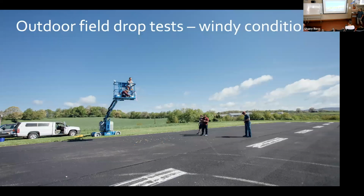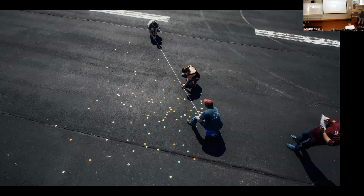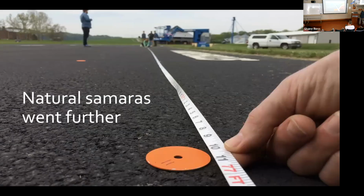And we did some outdoor drop tests because we wanted to get at what is the dispersal pattern. So again, we borrowed a cherry picker and dropped from 3 meters height in different conditions. So we had a low wind day, and this is what we got for the low wind day. Once things landed on the ground, we put a metal marker so that it wouldn't blow away. We've got these metal markers, and we get some careful measurements.